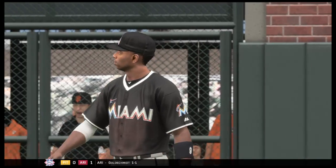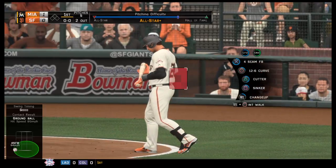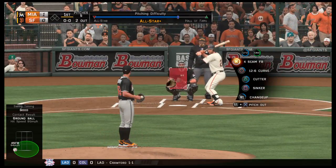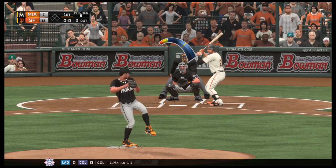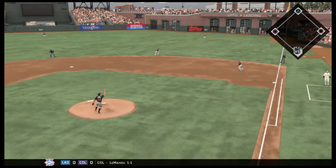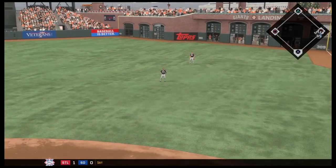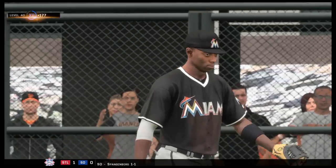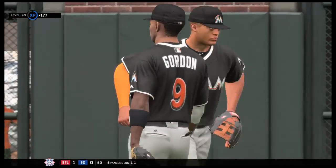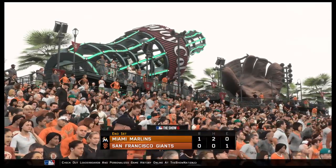And with that, let's give you a look at the Miami defense. It's brought to us by Majestic. Any thoughts, Eric? Well, guys, this defense is rock solid up the middle. They've got a Gold Glover at second base who is athletic, agile, and has range second to none. Swing and a flare hit toward right. Gordon is there for it. Makes the catch, and that'll retire the side. Giants are down 1-2-3. It remains 1-0.